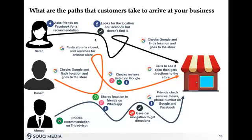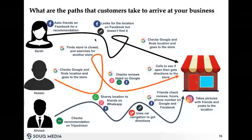He's also sharing the location with his friends. So his friends all check the reviews, the hours, the phone number. Maybe they'll call ahead. Maybe they want to see the menus, and they'll look through Google and Facebook. And once they arrive, they have a good time. They take pictures with their friends, and they post those pictures online.